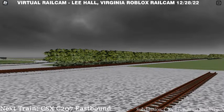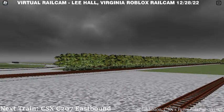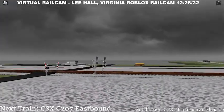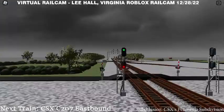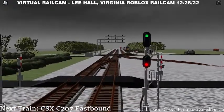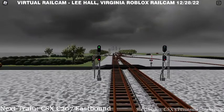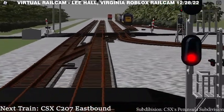Right, in a couple minutes we will have C207 pass by Lee Hall. Yep. Now we have the 90% of virtual railfanning part, literally seeing nothing, just waiting. This one should be green, but doesn't matter. We have C207 coming on this track.